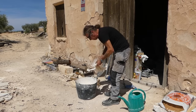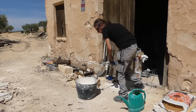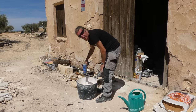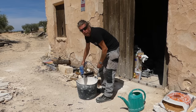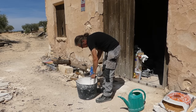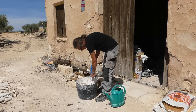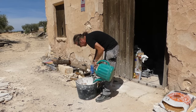So the first mix of the day, I'm using a traditional sand and lime water. 3 parts sand, 1 part hydrated lime. Give it a good mix to get it dry. Then we add water till we get the consistency that we want. I only mix small amounts because it takes so long fiddling about with the stones. Don't really want to mix too much at once, don't need to. You need to mix it for a good 10 minutes.